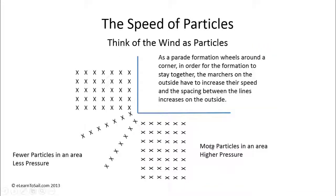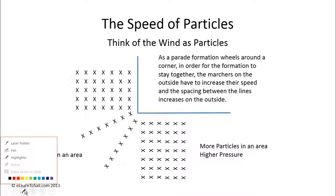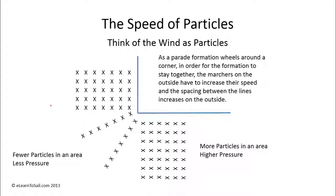So we're going to look at the wind, and we're going to think of the wind as being made up of millions and billions of particles. So it is July the 4th or Memorial Day or some day that we're having a parade at our hometown, and each of these lines represents a line of musicians in the parade. When they get to the corner, the guys on the inside basically stand still and stomp their feet while the guys on the outside step faster, and the band or the parade wheels around the corner.